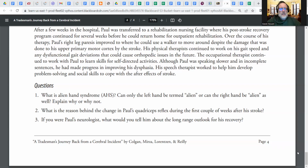All right, lastly, if you're Paul's neurologist, what do you tell him about the long-range outlook? So obviously, Paul is going to be going through quite a bit of rehab and physical therapy and speech therapy. He could probably expect to regain some function of certainly his right leg. He'll regain some function of and control of his alien hand.